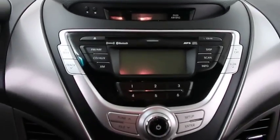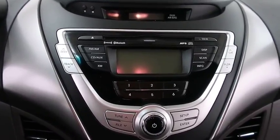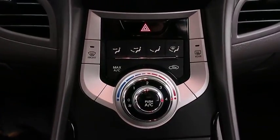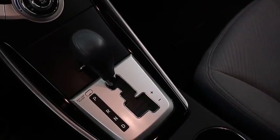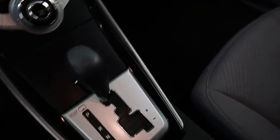And then coming down to the center, you have a CD player along with an AM/FM radio, and you do have capabilities for XM satellite radio. Coming down underneath of that, you have your climate controls. This is a 6-speed automatic transmission with a 1.5-liter 4-cylinder engine and highway mileage that's going to get you around 38 miles per gallon.